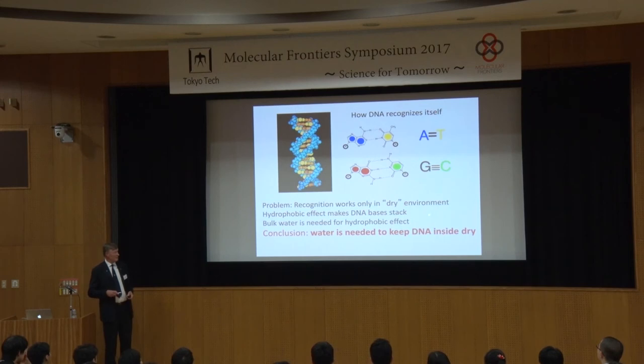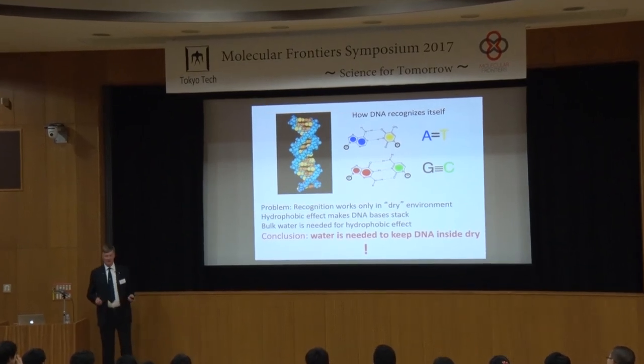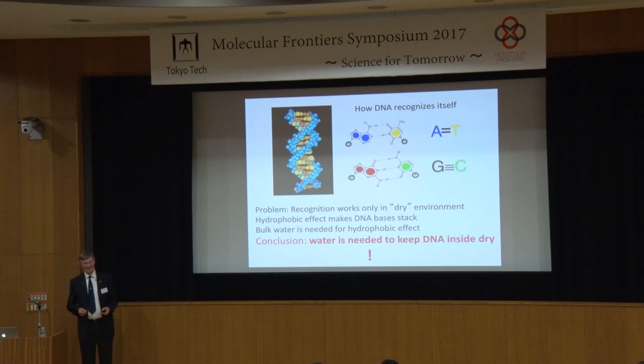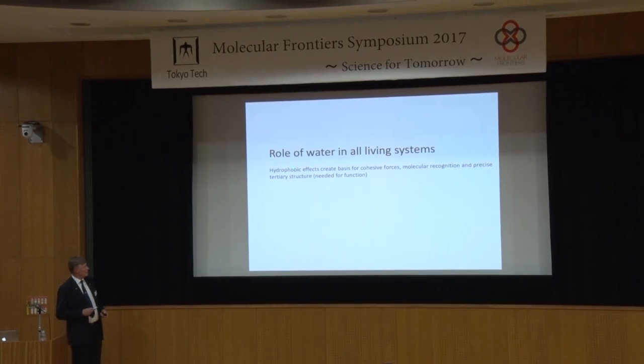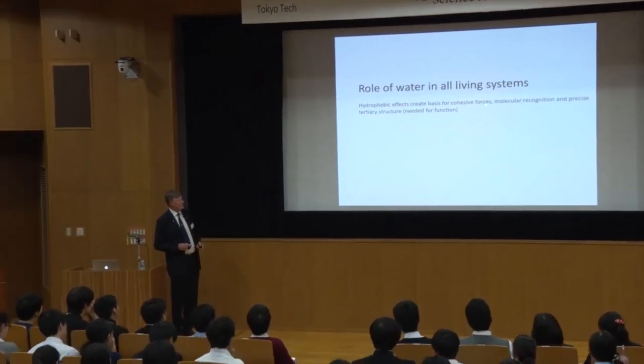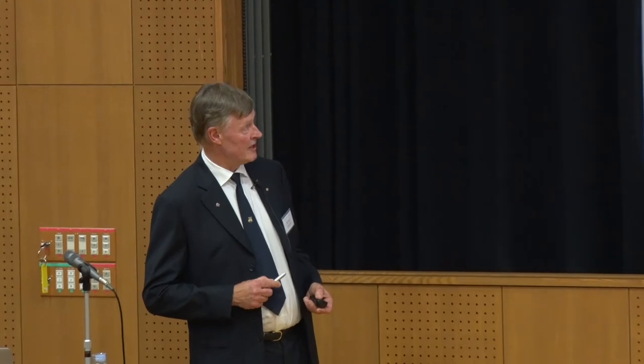Water is needed to keep DNA inside dry. Some people would say this is trivial. I would say I have made a discovery. So role of water in all living systems, hydrophobic effects create bases for cohesive forces, molecular recognition, and precise tertiary structure, that's in proteins mainly, needed for function. That holds for DNA, RNA, proteins, and also for membranes. All have a hydrophobic interior, avoiding water.